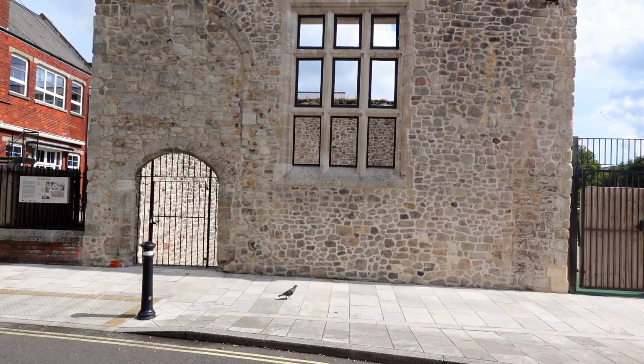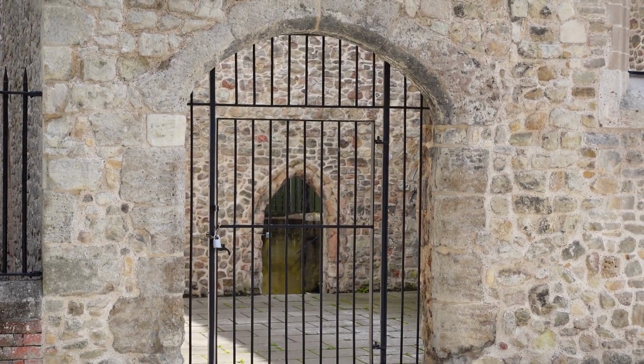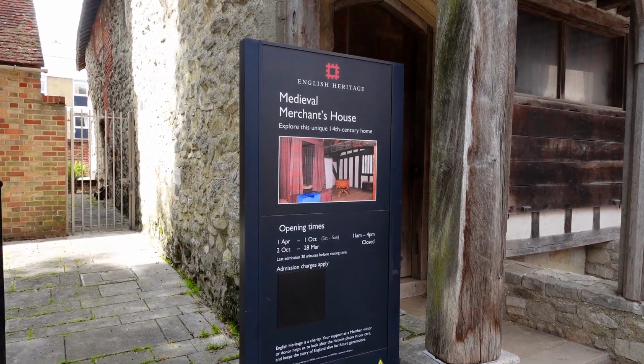I was pleasantly surprised to discover all of the beautiful historic walls and buildings around the port area of Southampton.